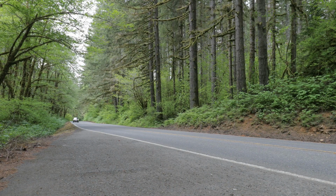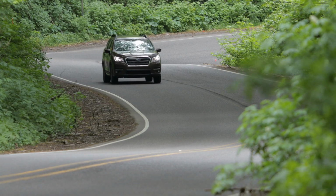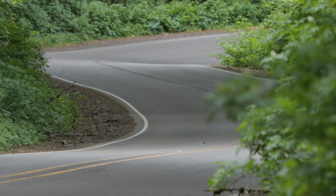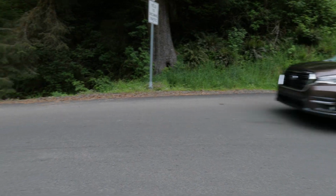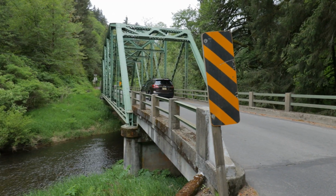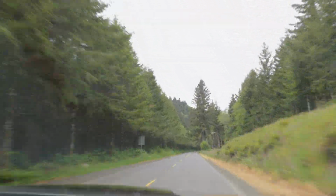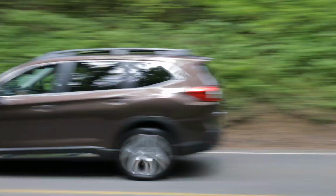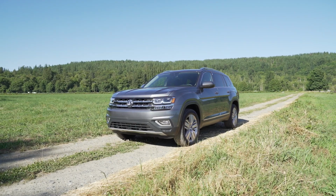But all-wheel drive doesn't just benefit the driver in slippery conditions. It's also good when the road gets curvy to help minimize over and understeer. Engaging the paddle shifters, the CVT emulated a stepped transmission as we hammered through the corners. Honestly, driving the Ascent aggressively is certainly something one can do, and it is fun, but you do feel the size. And that brings me to the Volkswagen Atlas.